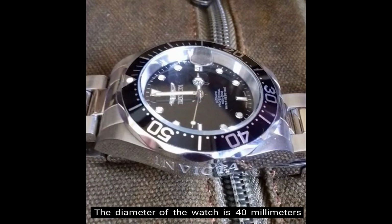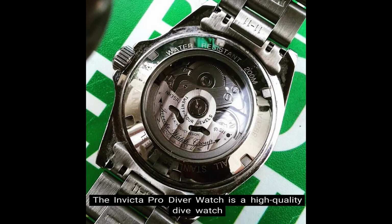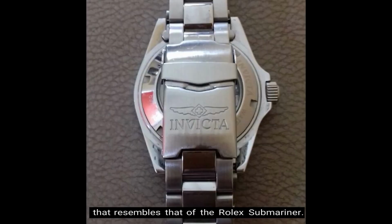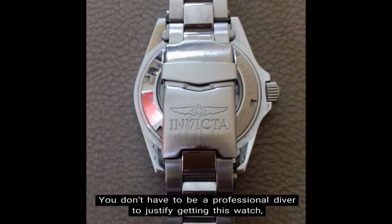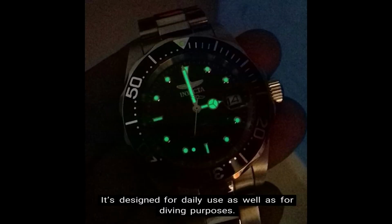The diameter of the watch is 40 millimeters, and the price starts at $77.99 in US currency. The Invicta Pro Diver watch is a high-quality dive watch with a solid case design and reliable Japanese auto movement, making it an elegant-looking and classy styling timepiece that resembles that of the Rolex Submariner. And you don't have to be a professional diver to justify getting this watch. So if you really want this watch, just get it. It's designed for daily use as well as for diving purposes.